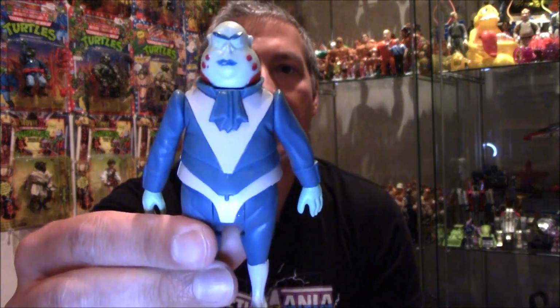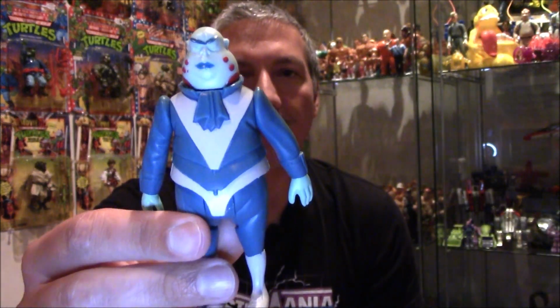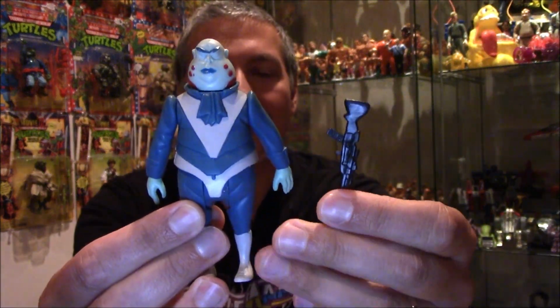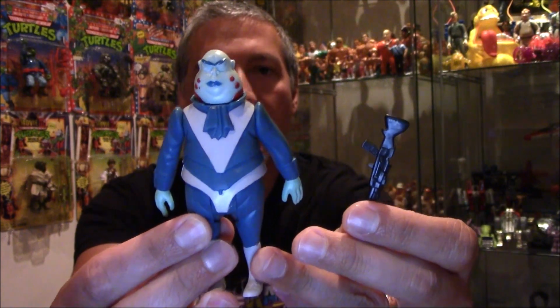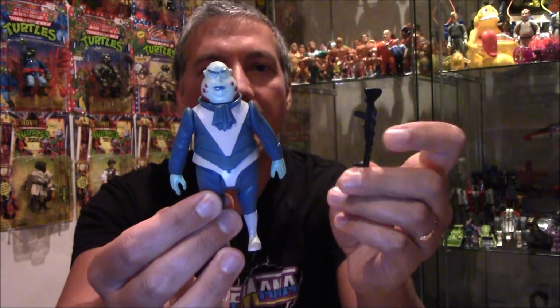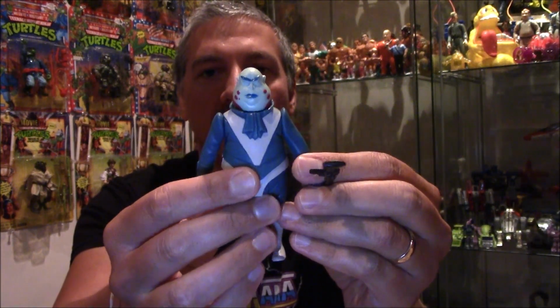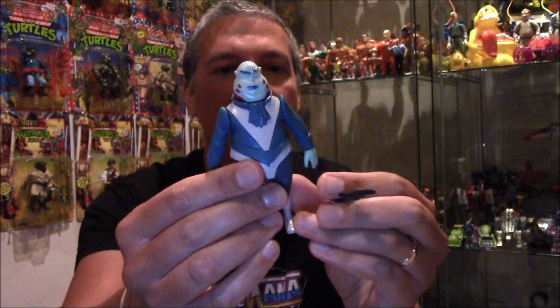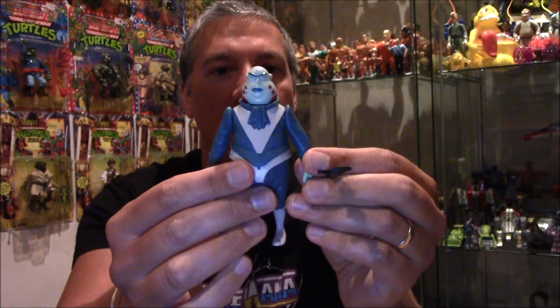Of course, this is Vlix from the Droids cartoon series. He even came with his blaster as well. And he's just phenomenal. This is just like holding a Kenner action figure, guys. This isn't 3D printed or anything like that. This is not cheaply made. These guys use wax sculpts and create action figures just like Kenner did back in the day.